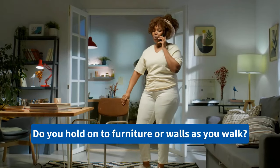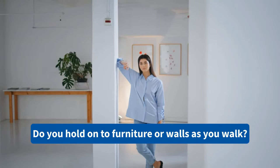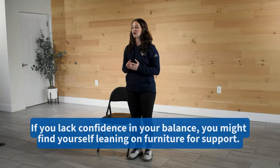Do you find yourself holding onto furniture and walls as you move through your house? I'm physical therapist Katie Wolfley, and today we're going to talk about the whys and hows so that you can reduce your furniture surfing. There are a number of reasons why we might do these types of strategies getting around our homes, but the most common is that we're feeling unstable.